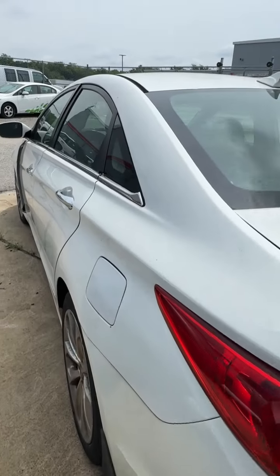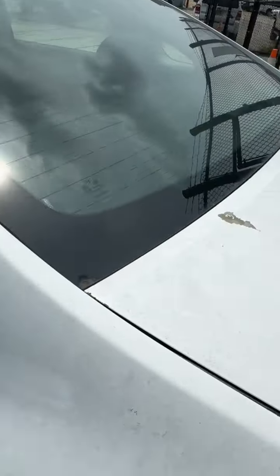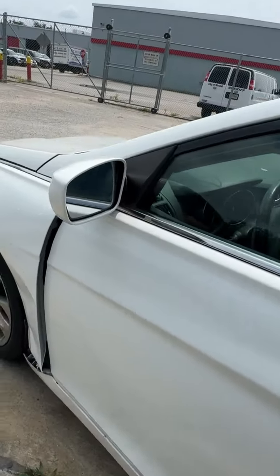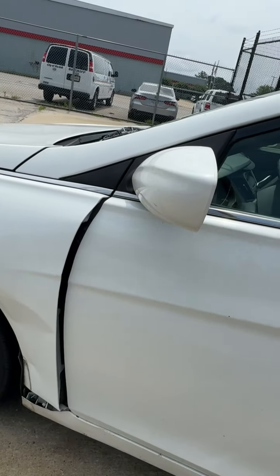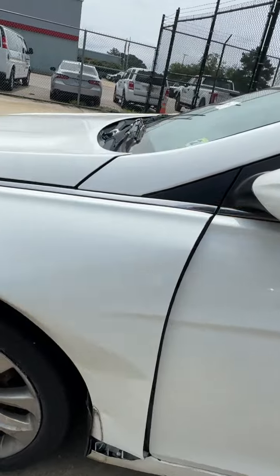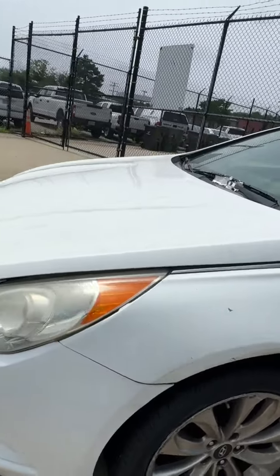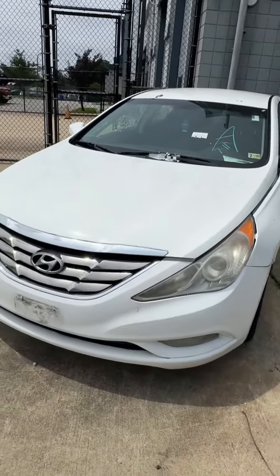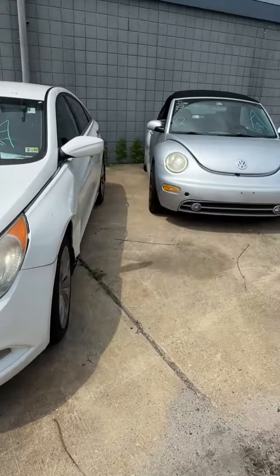I don't see a whole lot major going on. Some peeling paint right there on the deck, and a couple of spots as we come down the side here. It's pushed back in a little bit here. We have an issue with the fender area right in there. It's not aligning right. So coming back up to the front, that's a look at lot number one, your 2012 Hyundai Sonata.